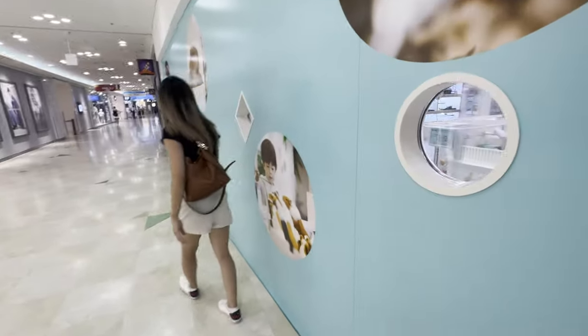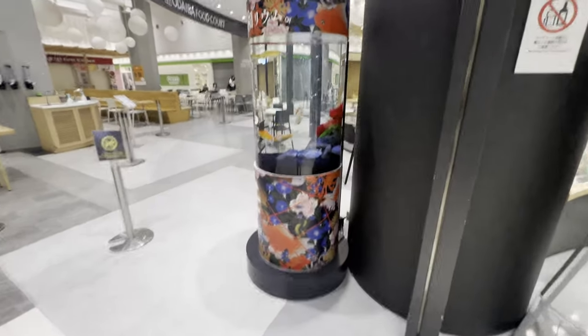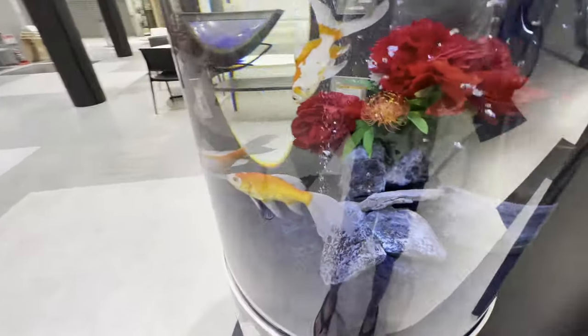What do you see in there? Oh, chinchilla. I know, I see him. Dude, chinchillas are so soft. It's actually insane. There's a duck. What the heck? If I lived in Japan, I would definitely go out way more than in the States, because there's so many cool things here.